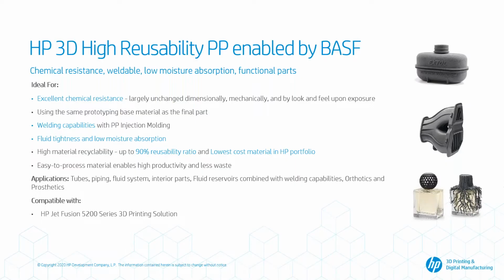So polypropylene has been used in a lot of industries for decades now, and it is known for a lot of different things. One of those is chemical resistance. Polypropylene is a very chemically resistant material. It is very largely unchanged dimensionally, mechanically, and by look and feel when exposed to a lot of different very caustic chemicals.